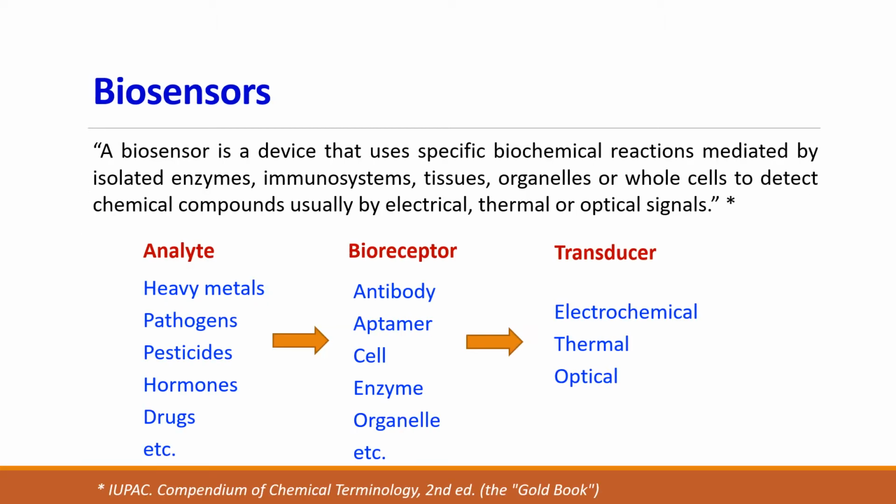I'll continue with the definition of a biosensor. This is the IUPAC definition. So specific biochemical reactions mediated by isolated enzymes, immunosystems, tissues, etc. are used to detect chemical compounds by electrical, thermal, or optical signals. Now, there are a myriad of analytes that can be detected as listed here. And in this work, we analyzed a drug using its aptamer via an electrochemical biosensor.